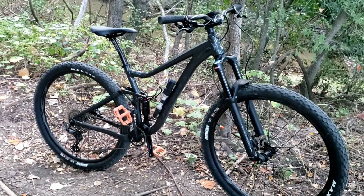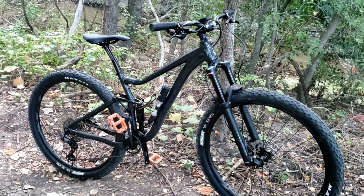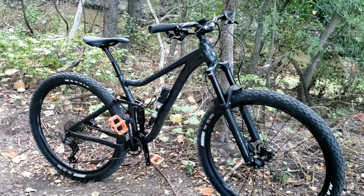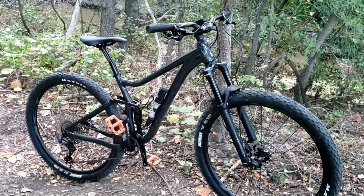Again, I'm really enjoying it. I think it was $1,550, and add in some tax there. I mean, you're out the door for under $1,700 for a really capable full suspension mountain bike by Giant.